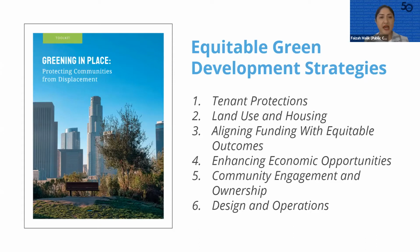The guide includes six categories of strategies: tenant protections, land use and housing, aligning funding with equitable outcomes, enhancing economic opportunities, community engagement and ownership, and design and operations. Tenant protections first are one of the most important ways to protect against displacement. The guide talks in depth about a bunch of different policies that can be pursued, including rent stabilization, just cause protections from eviction, tenant buyout regulation, code enforcement, tenant education and outreach, and ensuring right to counsel in eviction proceedings. And this will ensure that tenants are not evicted after a project comes to their neighborhood, essentially.